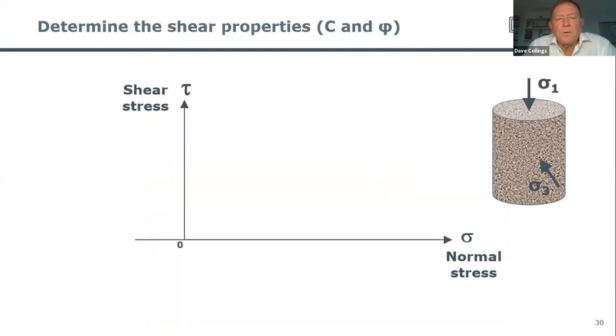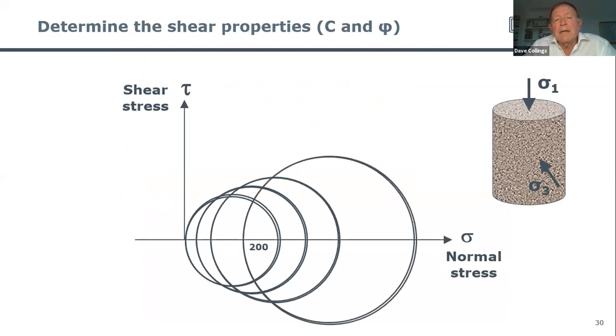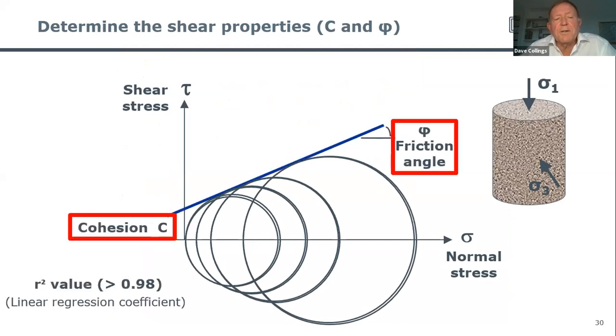Okay, what we do with it, we plot every result. We don't average anything. So for the zero confining, we'll plot the two results. Same for the 50 kPa confining pressure, and we build our Mohr-Coulomb circles like that. And then we drop the tangent line on, and we get the cohesion and angle of friction from that.